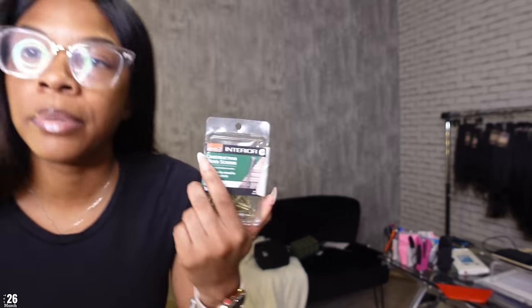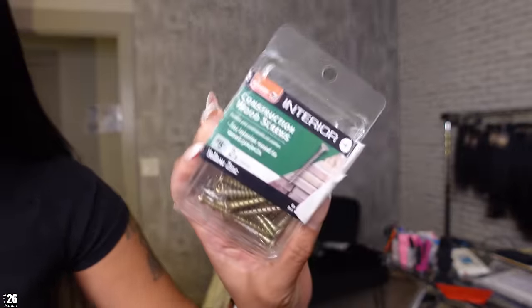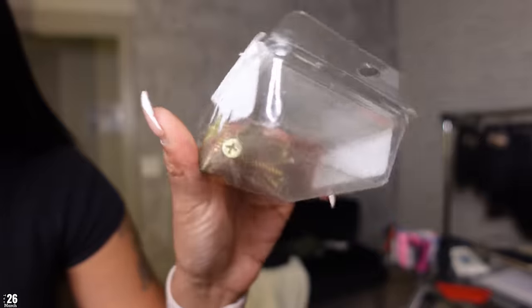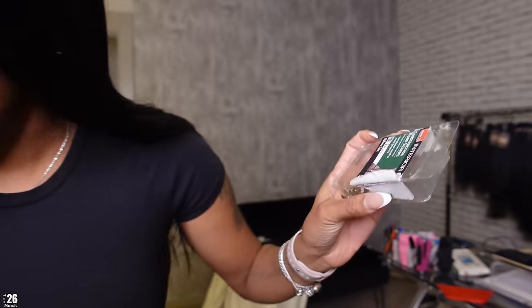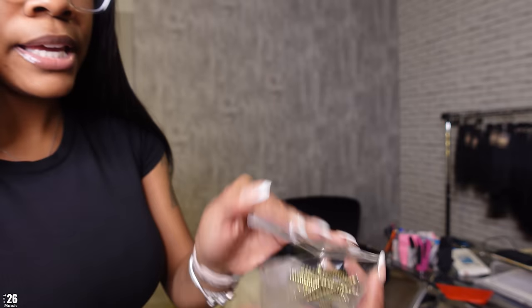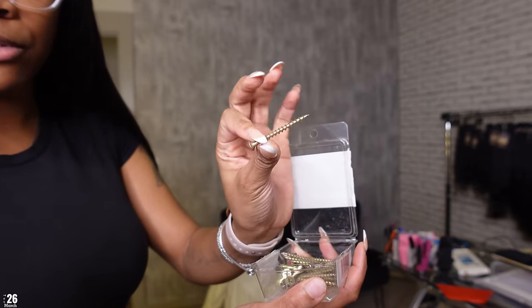Since I'm going to be putting this pampas grass and stuff on the wall, it's probably going to be heavy, so I'm going to be using these screws. They're 2-inch screws. I've had these for a while. I like to use these for larger items, like picture frames, anything that's heavy, because they go deeper into the wall, and I know nothing will fall off when I use these.